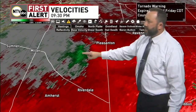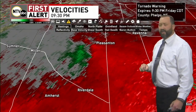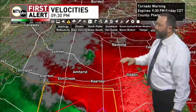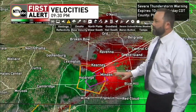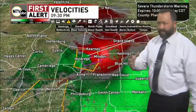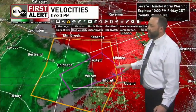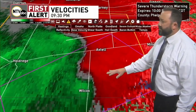Pleasanton, that one makes me a little nervous. Okay. I'd be seeking shelter around the Pleasanton area. I don't really like the looks of that. Again, we don't have a warning on that right now. It looks a little suspicious. So I would definitely, Pleasanton, go ahead and seek shelter. Better safe than sorry, right? Pleasanton, northern Buffalo County there, I'd be seeking shelter just to be safe.